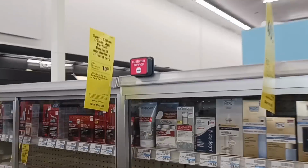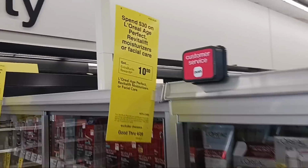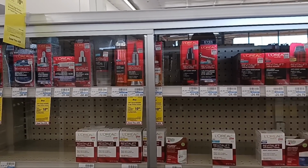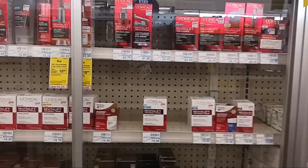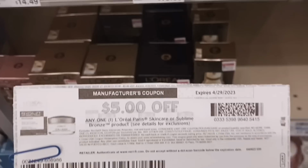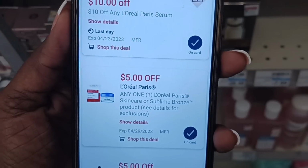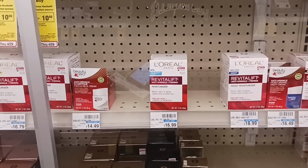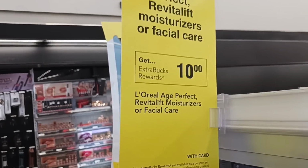So, all right. My next deal is on L'Oreal. It's on the Age Perfect as well as the Revitalift moisturizers, our facial care. It's spend 20 get back 10. So for this, I'm gonna grab 2 of the Revitalift creams, which are priced at $16.99. The 2 is going to come to $33.98. I'm going to use a 5 off of 1 printable, as well as a $10 off CRT. Now we do have digitals as well, so I'll end up paying $13.98 out of pocket, getting back 10. That brings it down to $3.98 for 2 of them, or only $1.99 each.